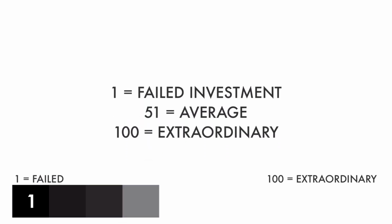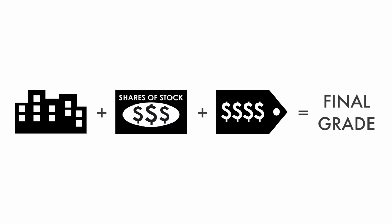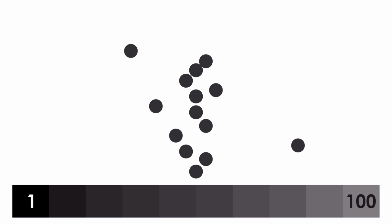Each factor and each metric are then given a grade from 1 to 100, with 1 being a failed investment and 100 being extraordinary. When everything is put together, a final grade will be given, also from 1 to 100. Most companies that I'll analyze in this channel will hover around a grade of 50. Companies with a final grade of 81 or higher will be included in my Great Investments playlist.